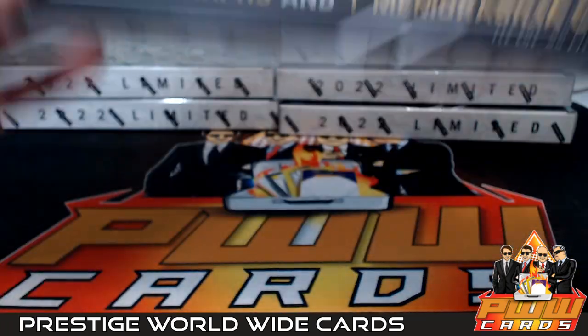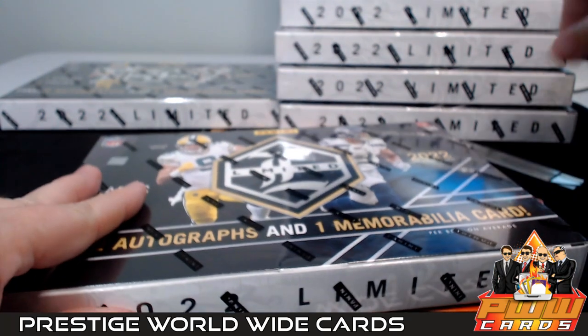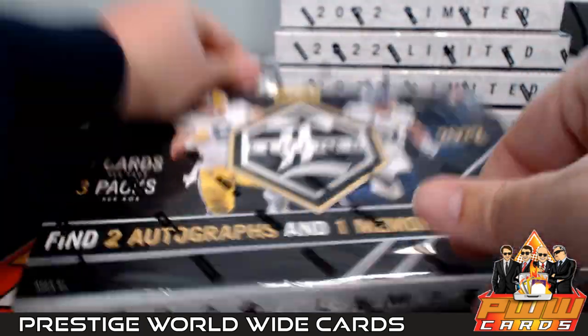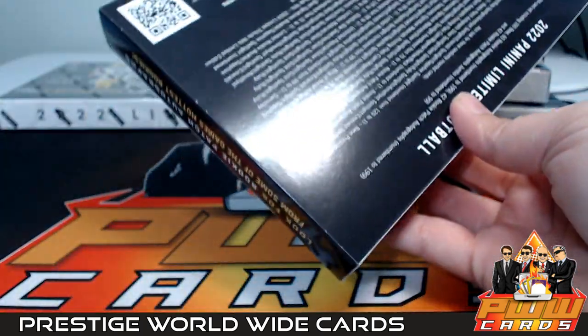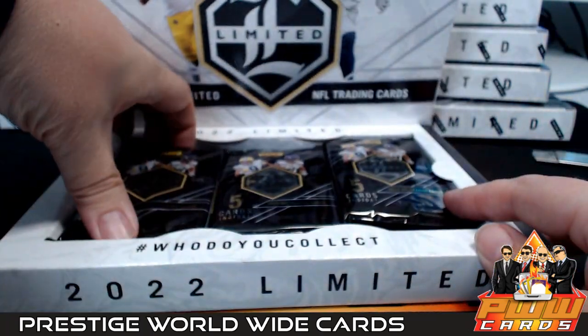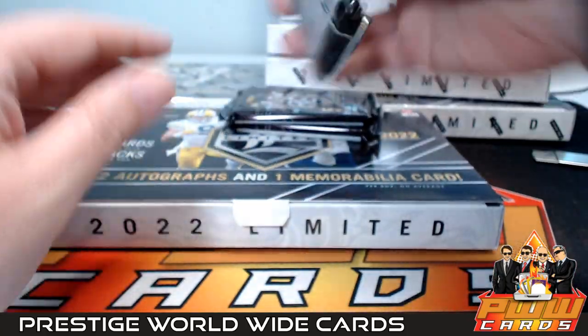That does it for box 1. Box number 2. Oops. Throw my knife around. All right, box number 2. Let's do right to left this time. See how that works.